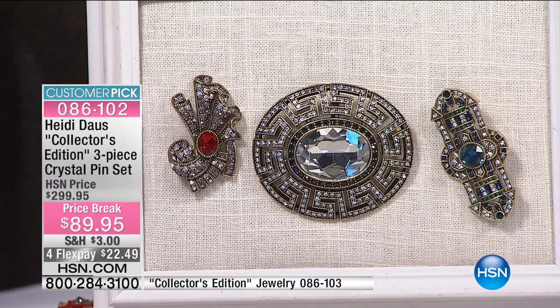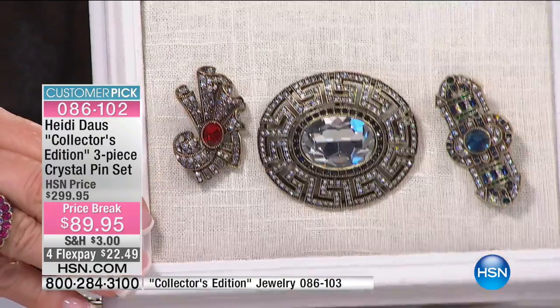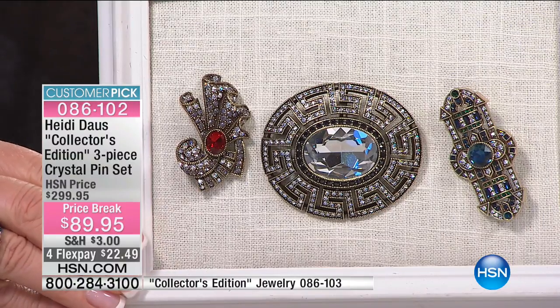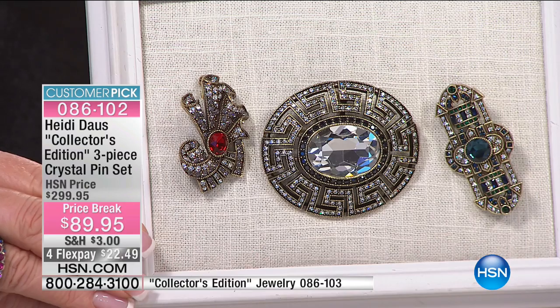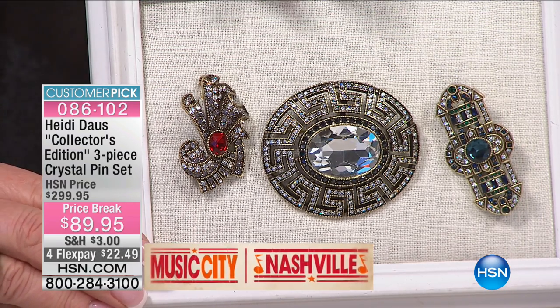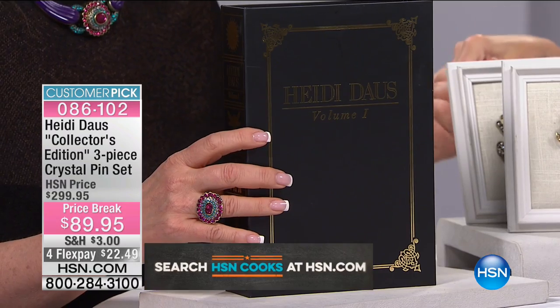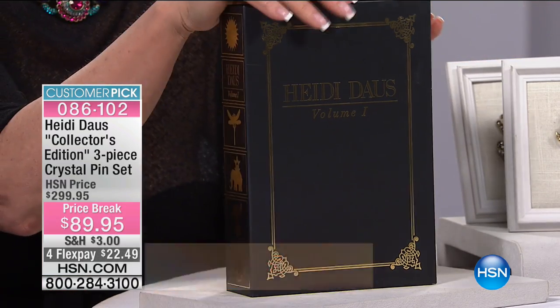So if you have to just pick one, I would say this is the place to start if you've never done pins before. If you are in love with pins, you need to get yours now. You need to get all three. There is something to be said. We will never do it again. And it comes in this beautiful box. Actually, if you get all three, that's nine pins. That's still less than the original price that we offered this for. It's a good way to look at it.